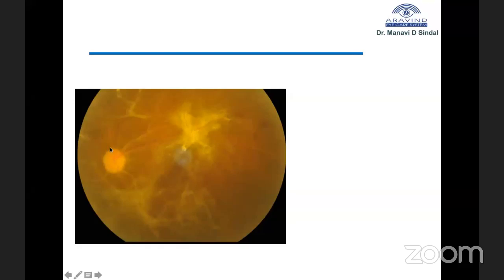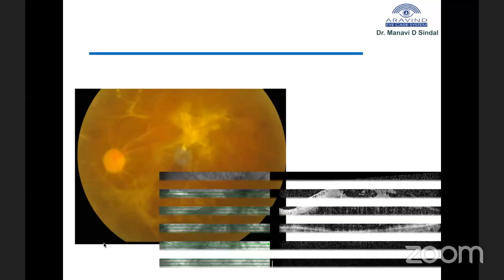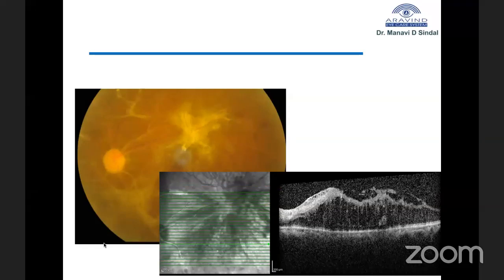the disc is pale, all the vessels are closed, and there's a lot of fibrous membranes, and the disc is pale. And when you do an OCT, it's very scarred, nothing anywhere. This patient had something like a 1/60 vision, and she could ambulate. Both her eyes were like this, unfortunately, but she could ambulate in familiar areas to a certain extent.